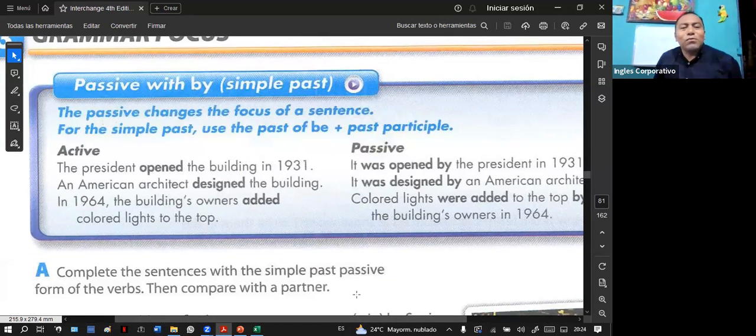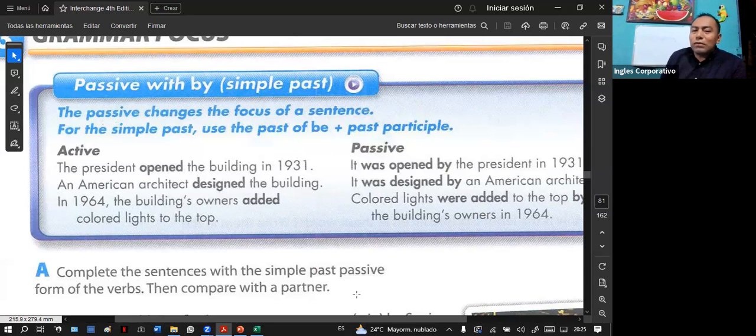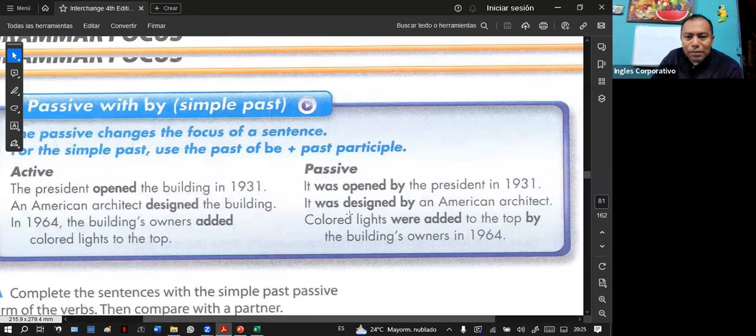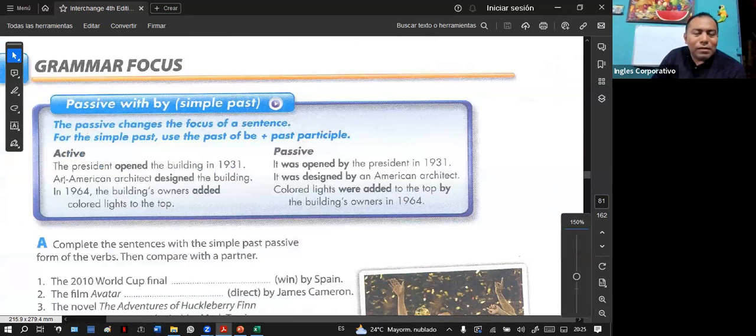Now we have the passive voice with by. The passive changes the focus of a sentence. For the simple past, use the past of be plus the past participle. So we're going to use the past of the verb to be plus the past participle, right? So we have the active voice, that is the normal sentence, and we have the passive voice. Let me see here, para que se vea. Okay, for example, can you see it? Yes. Now, for example, we have: the president opened the building in 1931.